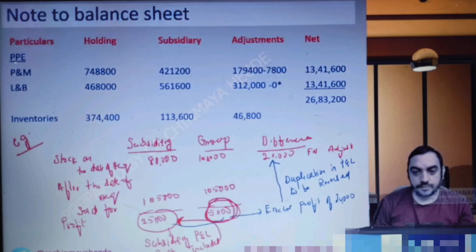But if it is sold during the year, then what would be the impact? Remember, what would be the impact if the inventories are sold during the year? Reduce in working note, where? Balance sheet, where? I think you have forgotten. Check the charts, maybe you can refer to the charts. Fair value adjustments: if unsold, how is it to be treated? If it is sold, how is it to be treated?